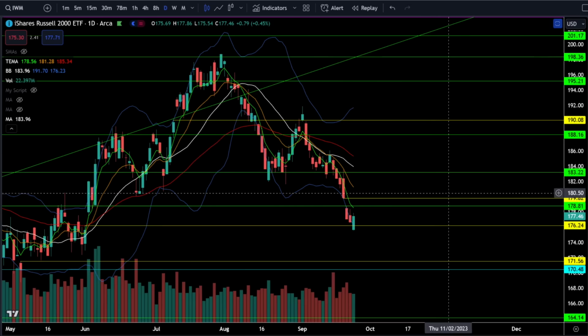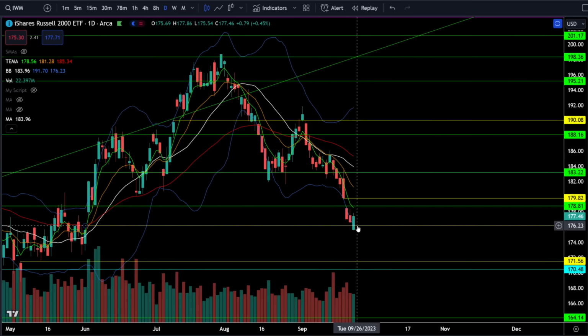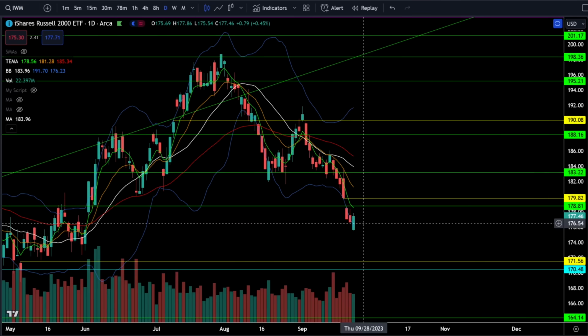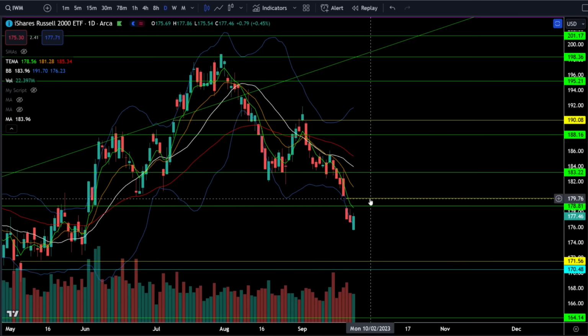On the Russell 2000 IWM ETF, we were up 0.45% today, and the Russell finally filled that gap, which is down here at 176. So we can now delete that gap fill, and that was our target on the breakdown below 183. So we have officially hit the downside target, and we're going to be looking for the possibility of an oversold bounce from here to fill the gap just below 180.